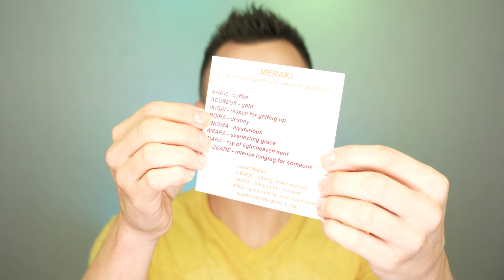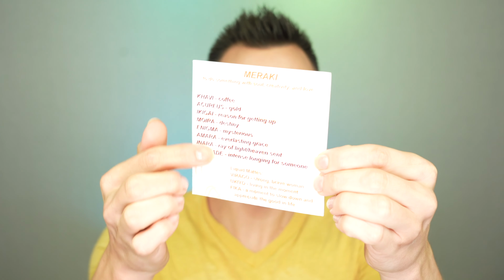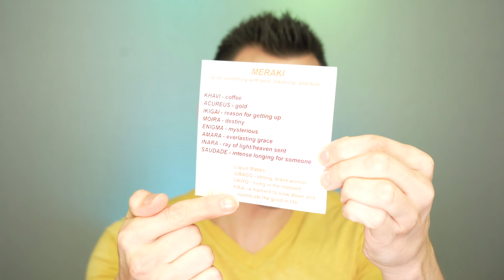We did get a card with this collection. It conveys what Meraki means: to do something with soul, creativity, and love. I love that. What a perfect name for a collection. It also lists the shade names that are in the palette and what they mean, as well as the liquid lipstick shades. And then on the back, there's a little note here.